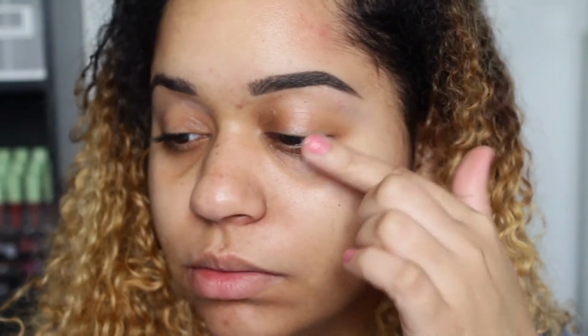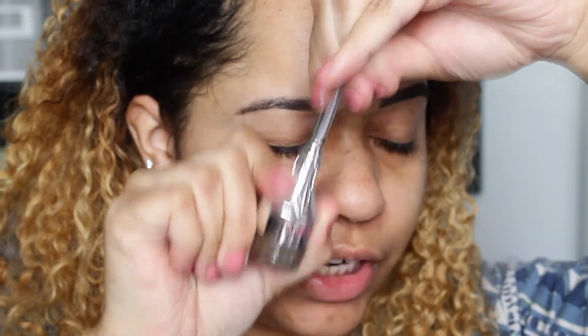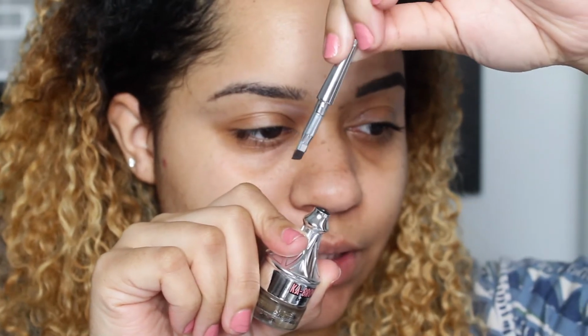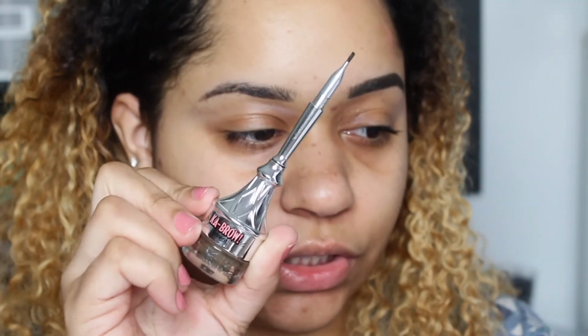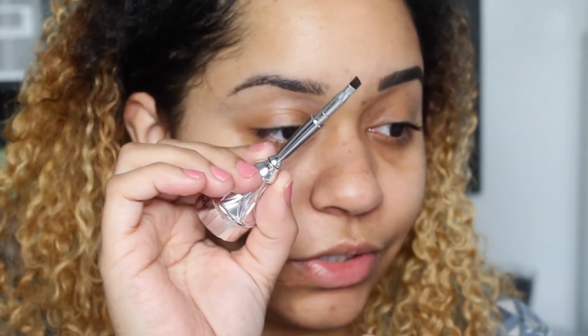This is my contoured brow. You can actually see how much darker it is. Okay, so what I use for this is the Ka-Brow. This is a shade 4.5. I do like the brush, but my brush just kind of messed up because of how I put it in there last time. You can definitely just use this, because I use this on my other colors.